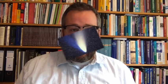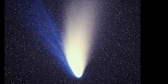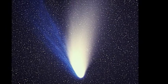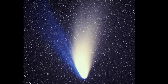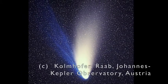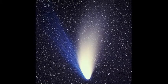With telescopes here on Earth, we can take stunning pictures of comets, like this one of Comet Hale-Bopp from 1997. Here you can clearly see the two types of tails, the gas tail in blue on the left and the dust tail in white on the right. We have already visited a comet with a spacecraft before.